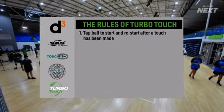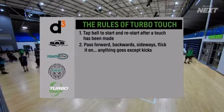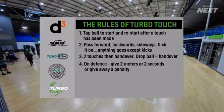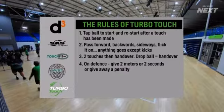And we've got the rules of turbo touch here. Number 1, tap ball start or restart. Starts with a tap, release from the hands, move with the foot and regather. Number 2, pass any direction you want, but you can't kick it, guys. You can't kick it. And number 3, 2 touches and then a handover. If you drop it, it's handover straight away.